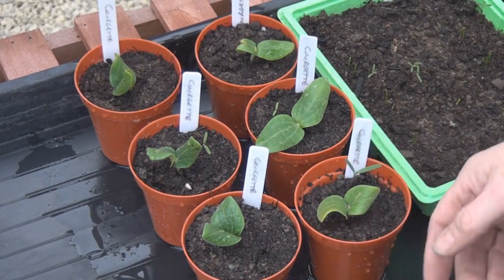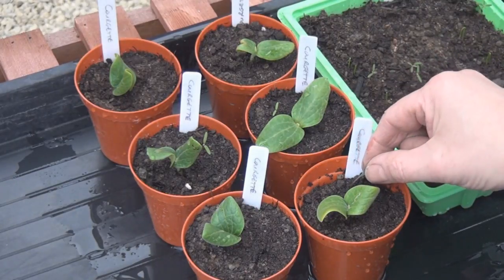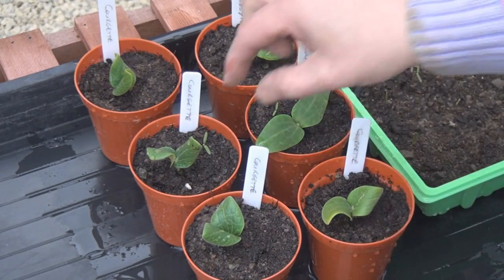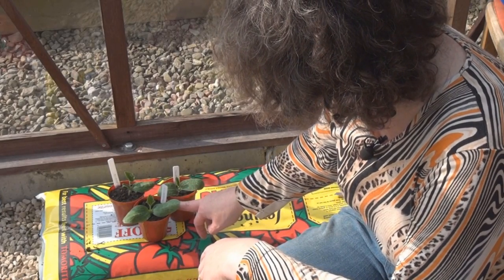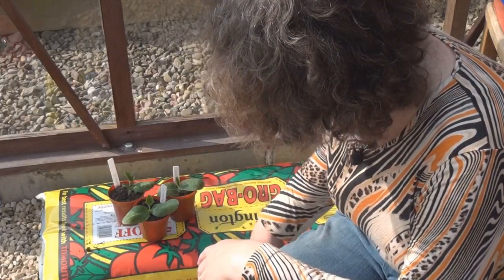So here are my courgettes, and as you can see, they've been going rampant, and it also confirmed my fear that these things are just weeds, so they're coming out. I've chosen what I think are the 3 most healthy little plants. They've certainly all got roots poking out the bottom, and all I need to do is cut slits into the bag and poke them in.